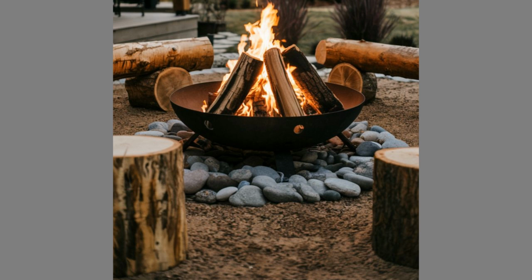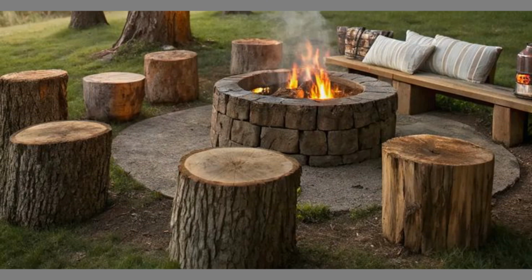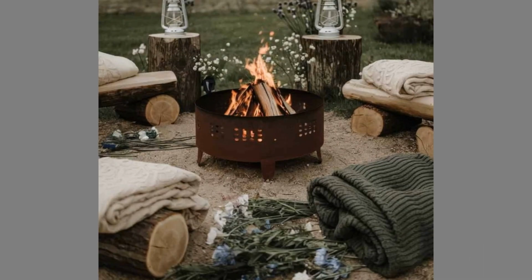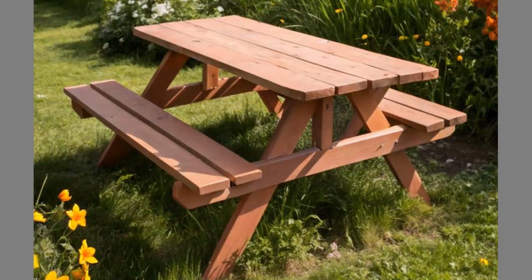Each knot, grain line, and curve in the wood reflects the life of a tree that once stood tall, giving your outdoor dining space a narrative that plastic or metal can never replicate. These natural textures create an immediate sense of warmth and authenticity, helping your outdoor area feel welcoming, grounded, and visually connected to the surrounding landscape. Whether placed in a backyard, under a pergola, beside a pond, or near a campfire setting, log furniture seamlessly blends into its environment while standing out as a centerpiece of natural beauty.